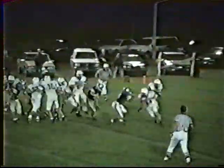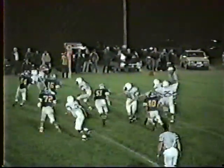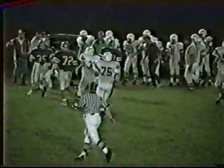Johnson intercepted by number 55, Brent Cunningham. Number 55, Brent Cunningham, out of bounds by Jeremiah Johnson. Ball carrier number 44, Todd Henningsen, around the right side. First down and 10 for the Vikings, the ball at the 35-yard line.